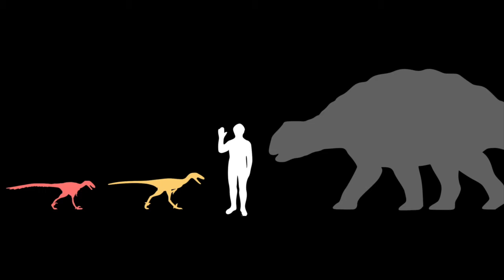There were also a lot of early birds. Enantiornithines like Avisaurus had teeth and claws in addition to wings. Hesperornithines like Potamornis were flightless divers. Both groups went the way of the non-avian dinosaurs 66 million years ago.